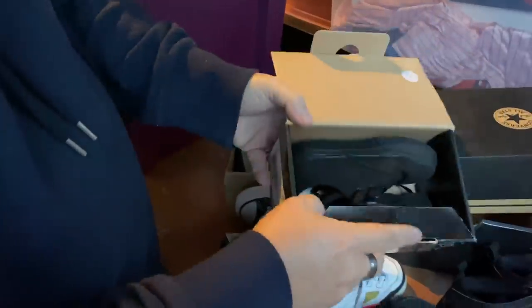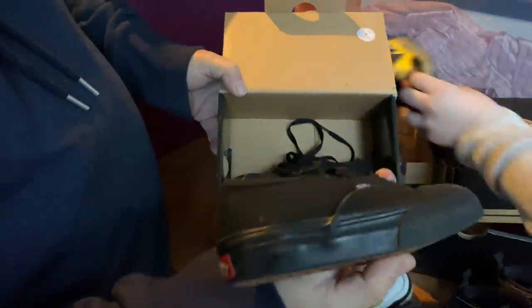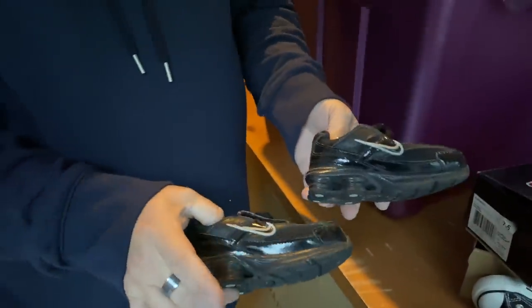There's some, it says Vans. Oh my goodness, they are. Look at those, they're brand new. They didn't wear those. I don't know if that wand worked, Camille. This isn't that good. There's some more Nikes. Oh, look, they got the suspensions on them.